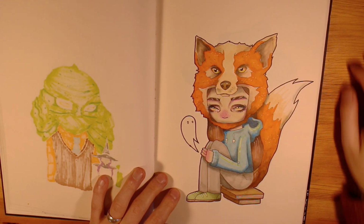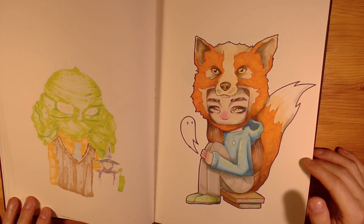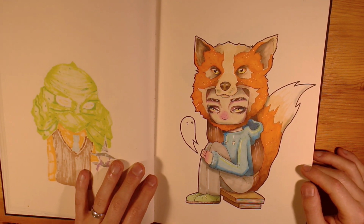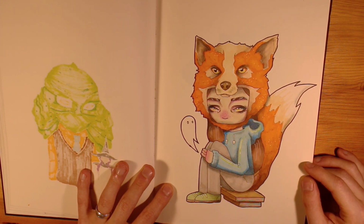Awesome. Huli Jing is meant to be a fox spirit with multiple tails. I didn't quite get the multiple tails memo. I just got fox spirit, so that's what I came up with for that one. Actually, it was a bit more.